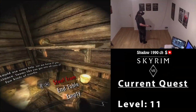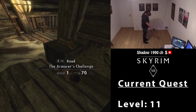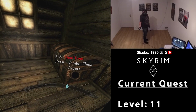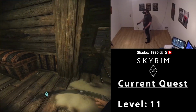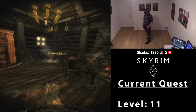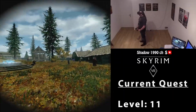Killing Before You're Killed. Again, seems to be a very popular book around this town. Another skill book, just because why not? Whoa. That's the vendor chest. If we lockpick that, I think we should be able to steal pretty much everything that he's selling, right? We might want to try that later. Not now. I want to explore further.